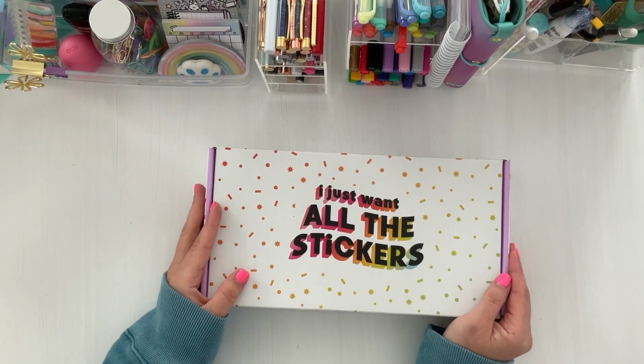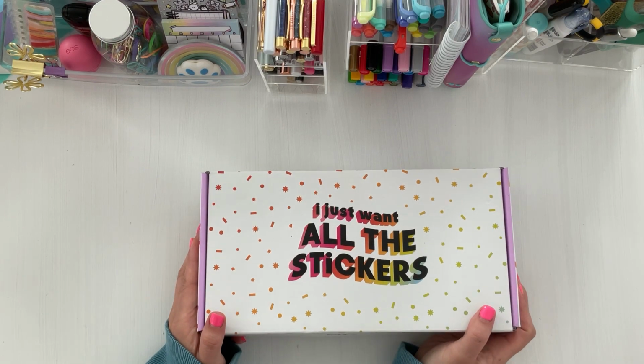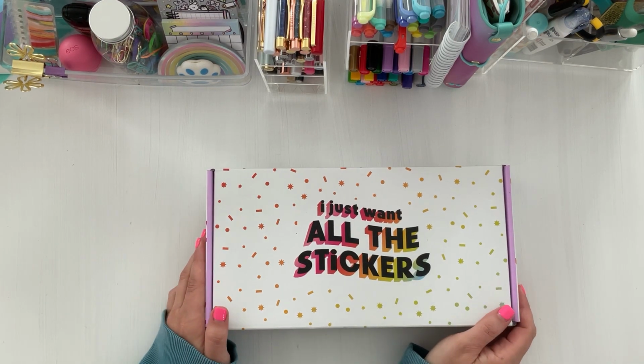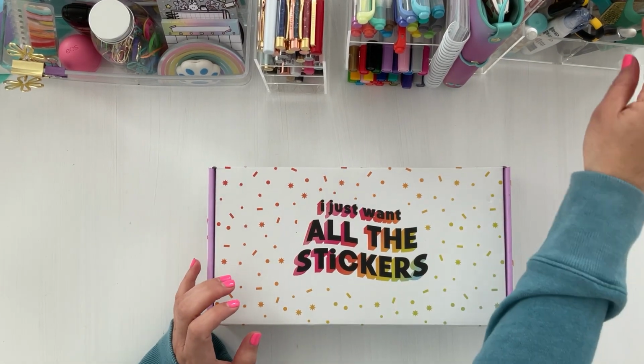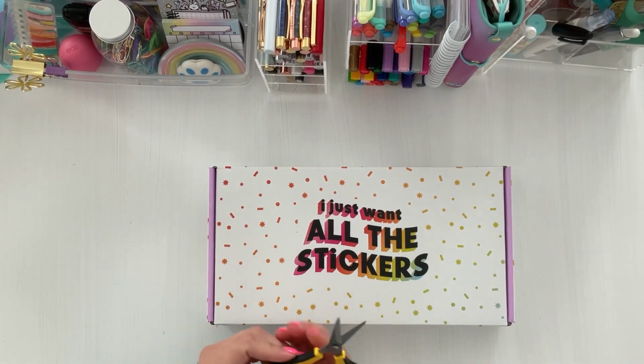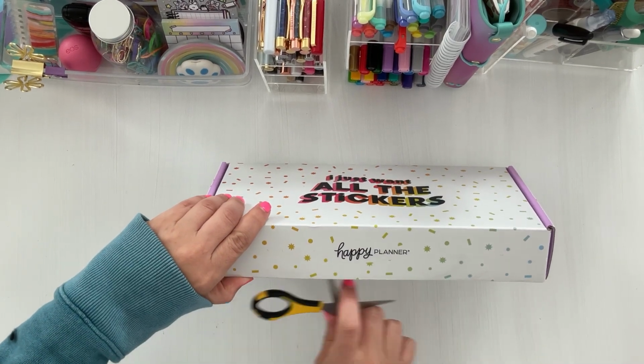It's so cute. This box is a cute little bundle. It's called the Sticker Zip Folio Bundle. I love stickers. It's $34.99. I haven't opened this at all. I wanted to share this with you, my first impression, so we're gonna go ahead and open it up.